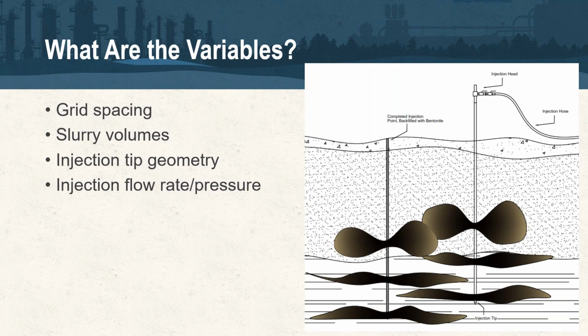And I did have on the previous slide that we always inject top down. We won't inject bottom up. Top down is really critical for slurries in our opinion, because you're always pushing down into native material, and you have a better chance for horizontal distribution going top down. Bottom up, you're leaving an annulus below you.